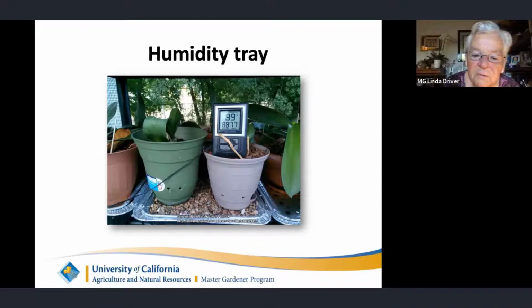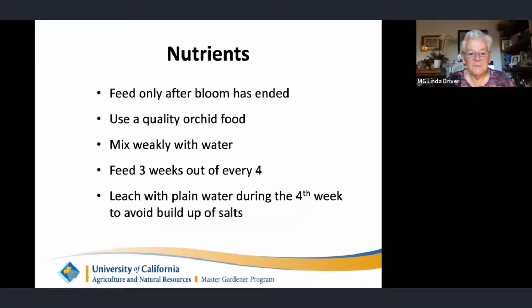And that's a handy dandy temperature gauge, and I'm trying to read it. I think it says, yeah, it's got the humidity there. So you can see both the temperature and the humidity on that instrument. They've probably gotten a lot cheaper and are easy to find these days.